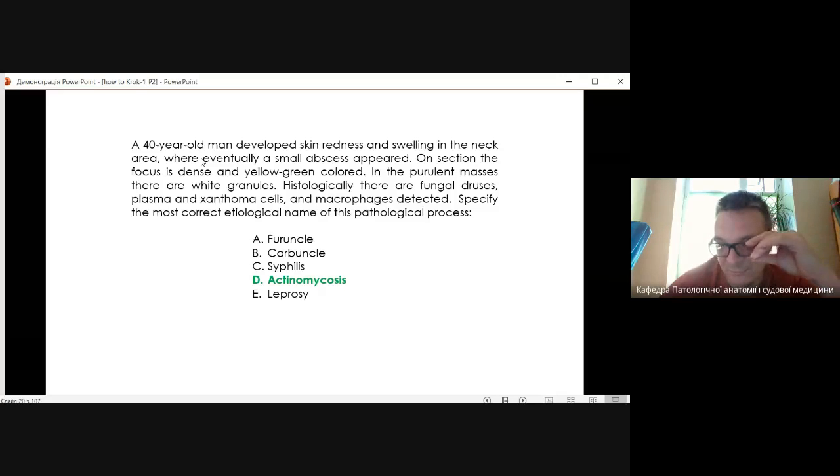Ravi Ranjan wrote about the xanthoma cell. Okay, xanthoma cell, again, is a non-specific appearance of the transformation of macrophages in the presence of any foreign material engulfment. After the digestion of foreign material that contains some fat, some lipids, we may see the transformation of macrophages into xanthoma cells. Those are macrophages filled with small foamy vacuoles that consist of lipids. That's why in this case the fungal druses are the only keyword that will help you.